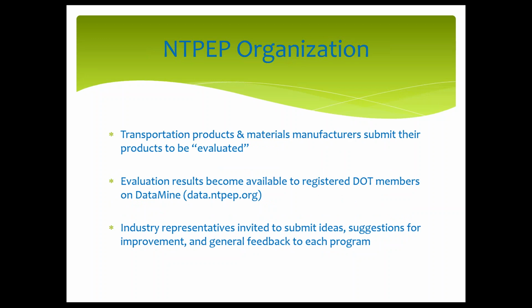So as I had mentioned, the transportation products and materials manufacturers submit their products to be evaluated. That's step one of this process. And then once the evaluation or the audit takes place, the evaluation results become available to the registered DOT members on our DataMine website, data.ntpep.org.